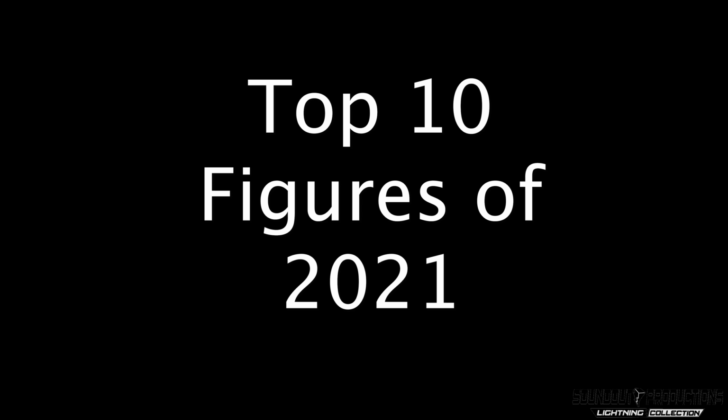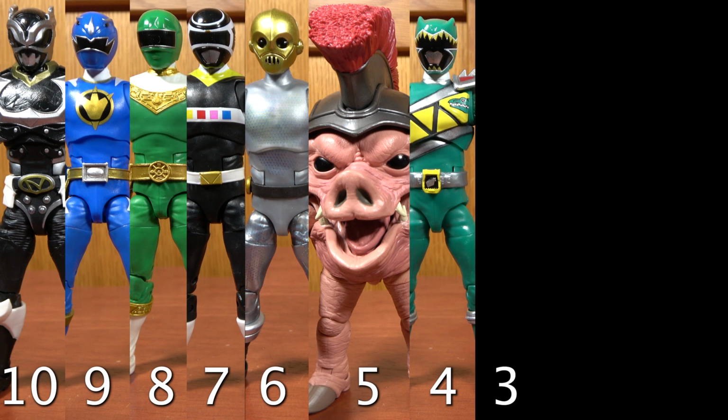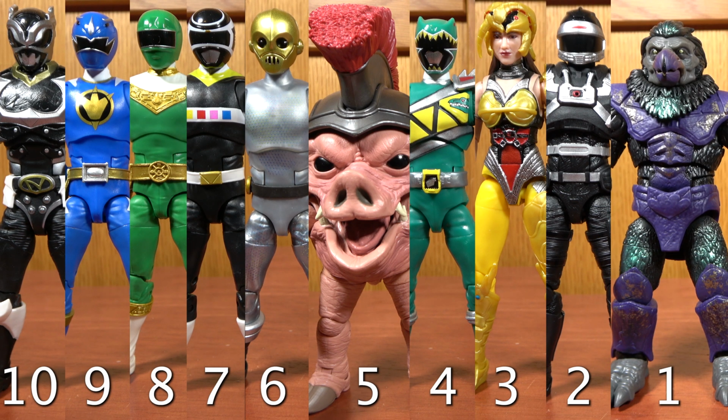So now it's come time to do my top 10 figures of the year. This one was a little tough because I found there was less unique, interesting figures, but here we go. Number 10, Psycho Silver. Number 9, Dino Thunder Blue. Number 8, Zeo Green. Number 7, In Space Black. Number 6, Zeo Cog. Number 5, Pudgy Pig. Number 4, Dino Charge Green. Number 3, Scorpina. Number 2, the Phantom Ranger. And number 1, as always, the Tango Warrior. That's my top 10. Let me know what yours is in the comments below.